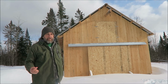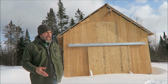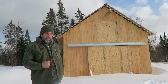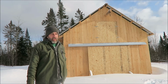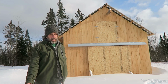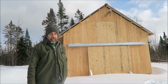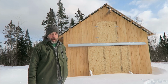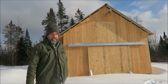So we found a local Amish sawmill. They sawed all the lumber for this. It's all rough cut hemlock. We hauled it all here ourselves and then stacked it, of course, and then slowly but surely started building the structure. It's all hand hammered. We used a table saw and a miter saw to cut angles and boards to length and rip boards and those kinds of things. But tons of nails hammered by hand, and it was a lot of work, but a lot of fun too, and it feels very accomplished to have built something like this.